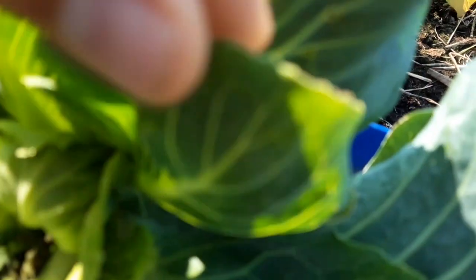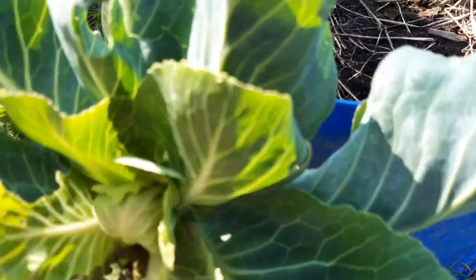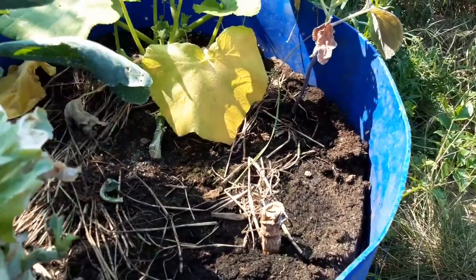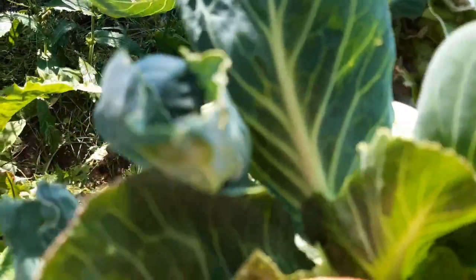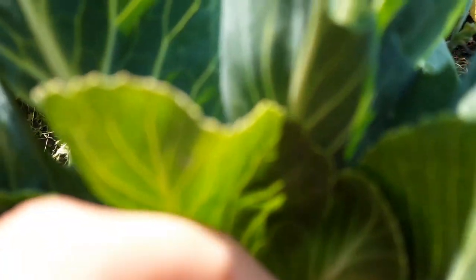Okay, well, those are more. Bird army, come get this. Just a ridiculous amount of caterpillar poop. Guys, come on. It's good fertilizer. But, ugh. There is a teeny tiny guy. There's no way that little guy is responsible for that much damage.